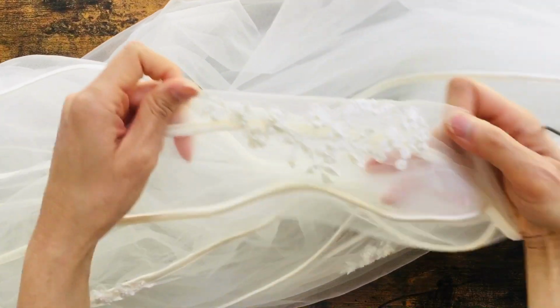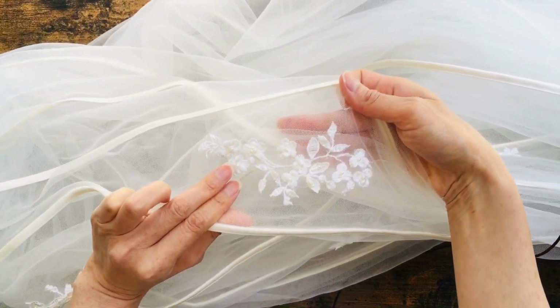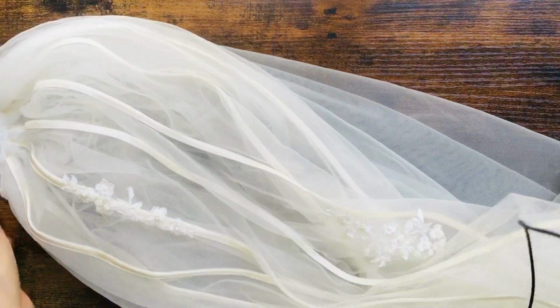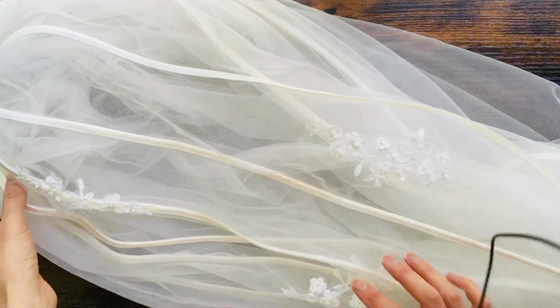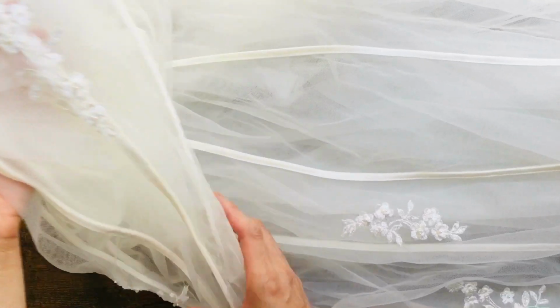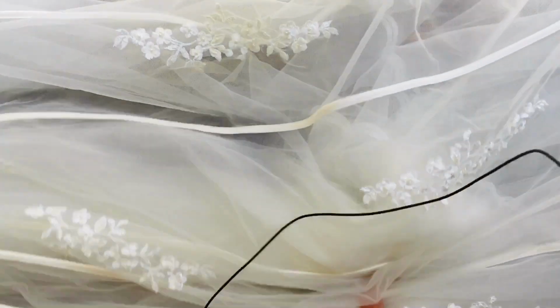So let me go ahead and take this to the side. And the veil is beautiful. There are tons of tulle, layers of tulle here with that same applique as the bodice of the dress. And I hope the lighting is okay, and I hope I've been in frame. I'm still trying to get used to my setup. But it's just all along the veil there are appliques, and it just goes all the way down.